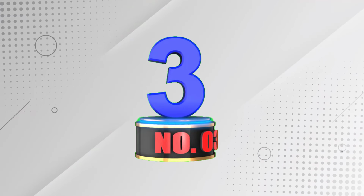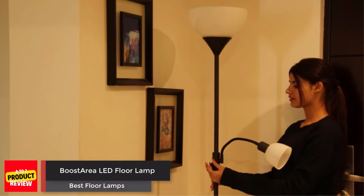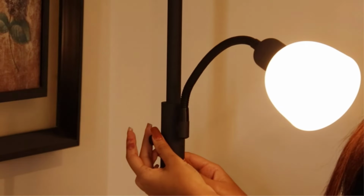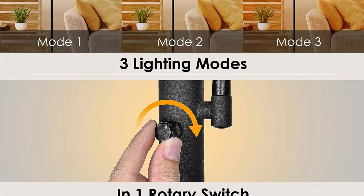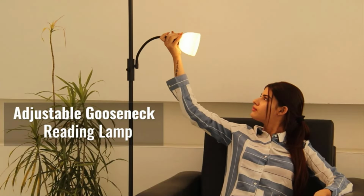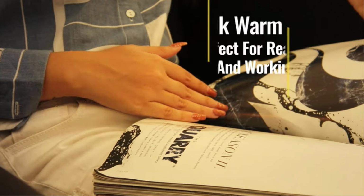Number 3. Busteria LED Floor Lamp. Busteria LED Floor Lamp enhances your home lighting experience with its modern design and eco-friendly features. With LED bulbs boasting a lifespan of over 50,000 hours, you'll enjoy long-lasting illumination while reducing electricity bills. The 9W main lamp and 4W side lamp offer versatile lighting options suitable for reading, working, or creating ambience.